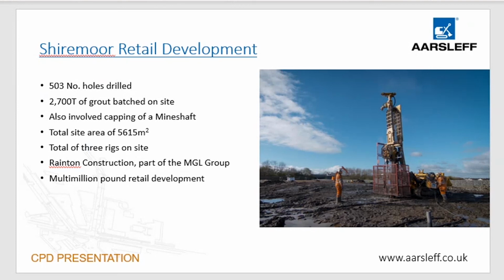Moving on to slide 18, Shymore Development. So this is drilling and grouting. What you'll see from the photograph, hopefully those guys that know anything about piling, is there's no piling mat down there. So the geotechnical side of things, they don't need a piling mat, and very rarely do we get given one.